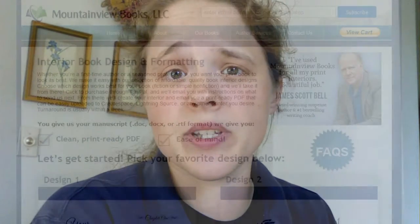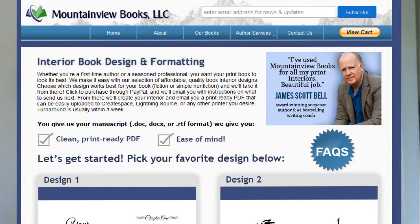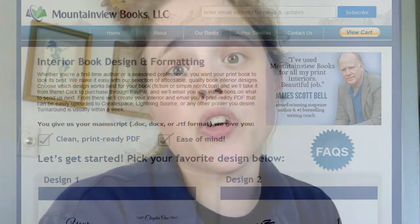So we do that. We also have an interior print design option. So if, say, you already have an ebook cover, you already have an ebook even, but you want to be able to give your readers a print book as well, like I said, whether it's through CreateSpace or Lightning Source. And that interior design is actually an art unto itself. People think they can just take a Word manuscript, upload it to CreateSpace or whatever it is, and that it will be good. And there are some really specific ways that you can make your book stand out and look more professional, and that's what we're able to give you.